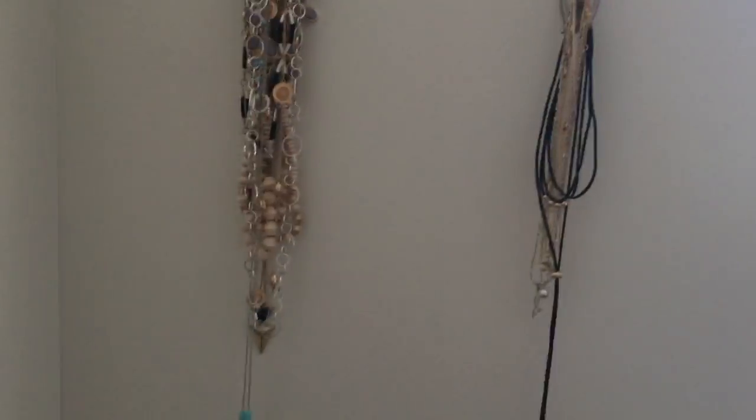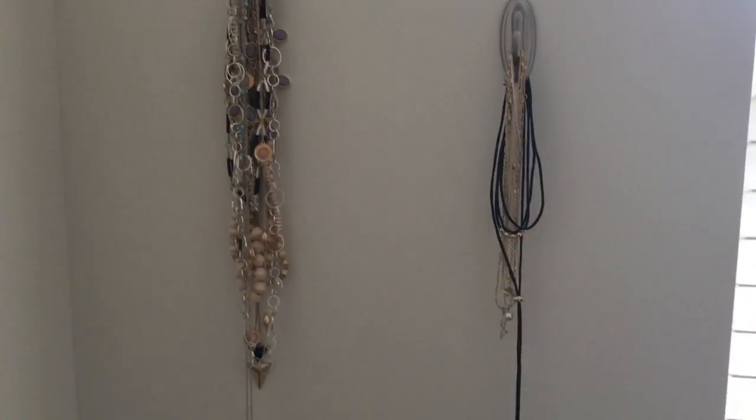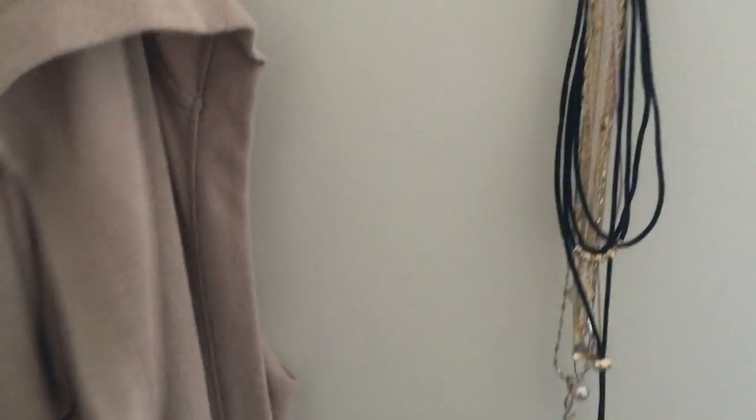It's very long, like a comfy cardigan for when we go sit out on the porch or whatever. And I just keep my necklaces here. The left is more of my work necklaces, and then the right is more of my everyday, more casual necklaces, if you will. Right here is my record player.